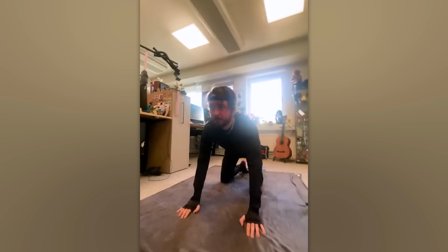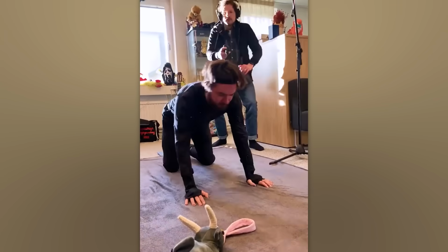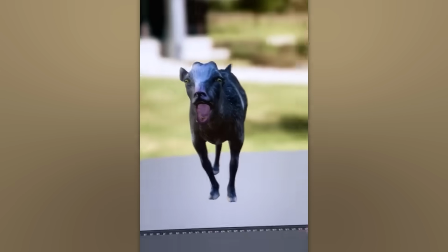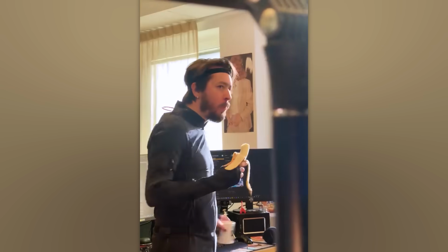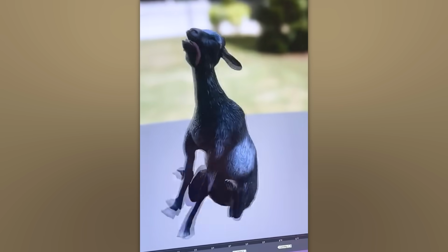What's going on here? You might not believe this, but they're actually creating a computer game called Goat Simulator. And there's a guy dressed up in a fancy costume doing motion capture for the main character of the game, which happens to be, well, a goat.